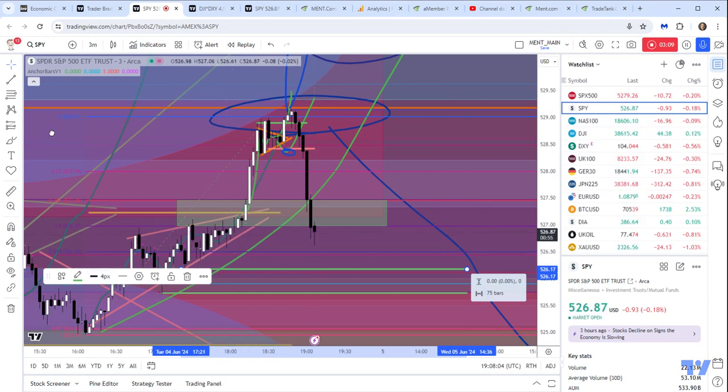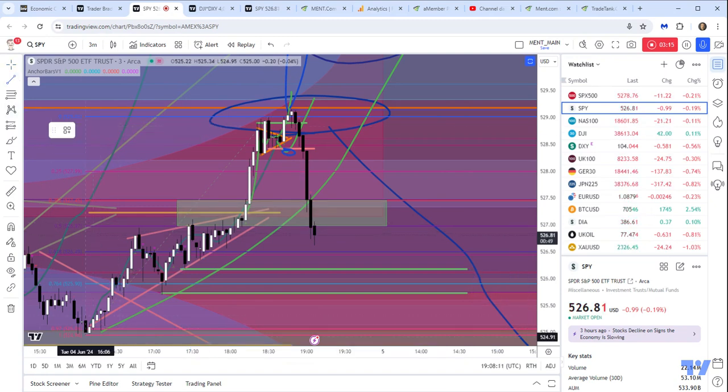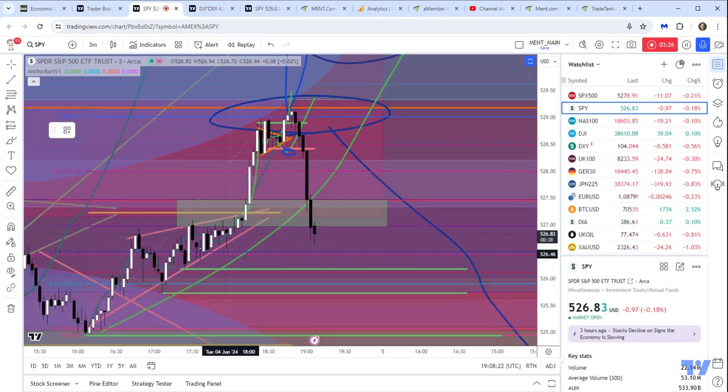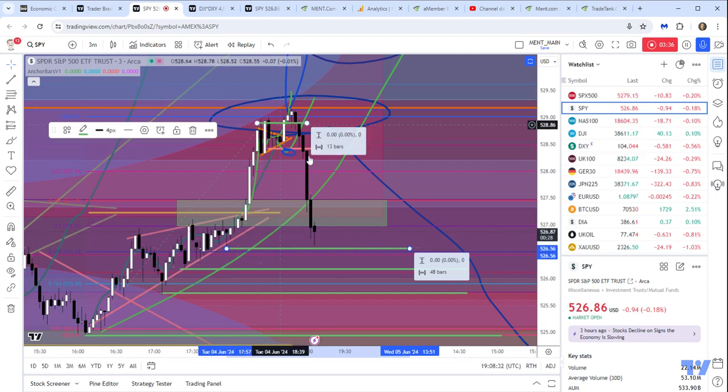So understand that I'm not trying to pick the closest lows. I'm trying to pick the most relative lows, because these are areas where price is probably going to attempt to go. So understand that here is our closest downward low. Okay, this is our closest standout low throughout this trend after we got the breakdown.